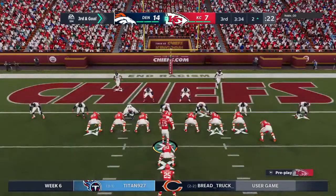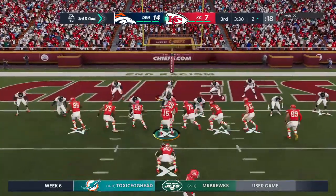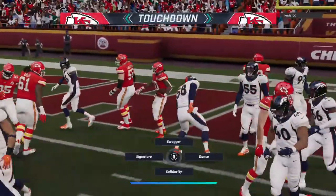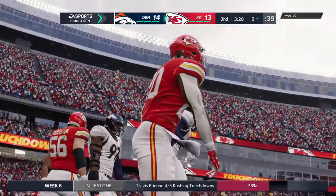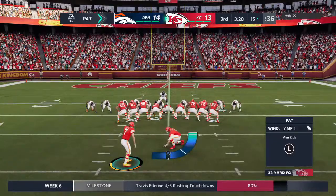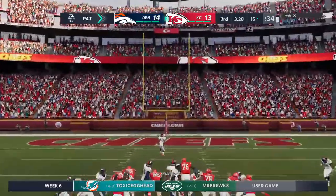Third and goal from the 2, and they're going with a jumbo set offensively. They'll try to run this one in. And he takes this into the end zone for a Chiefs touchdown. A great effort there. With his 2nd touchdown of the game, 4th of the year. And the Chiefs are an extra point away from tying up this football game.